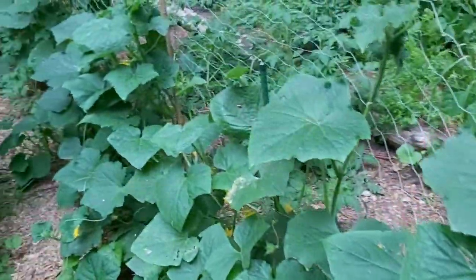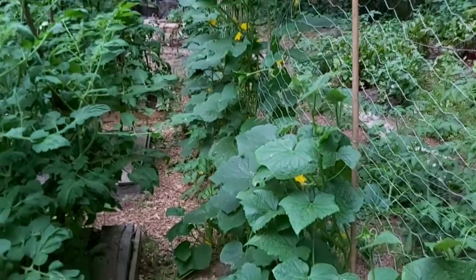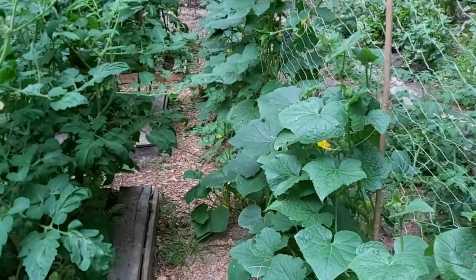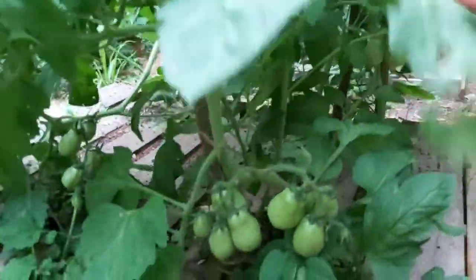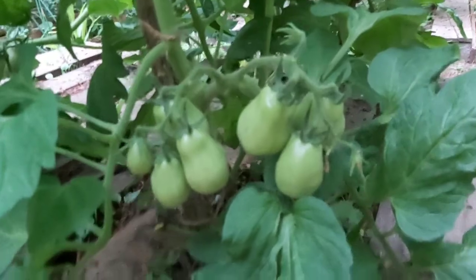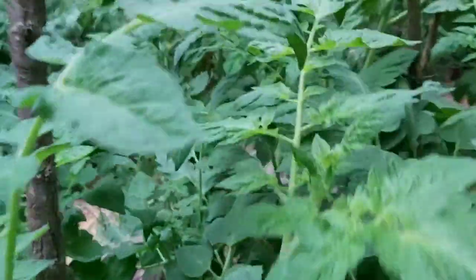More tomatoes, and these dills. They've just taken off. Look at this. Like a little secret garden, eh? So here's the Romas. Beautiful sets. They're just about done. Got many more flowers, but I gotta start tying them off a little bit more.